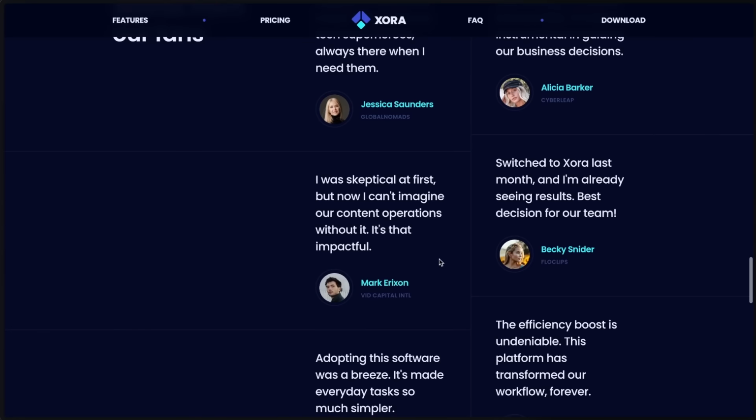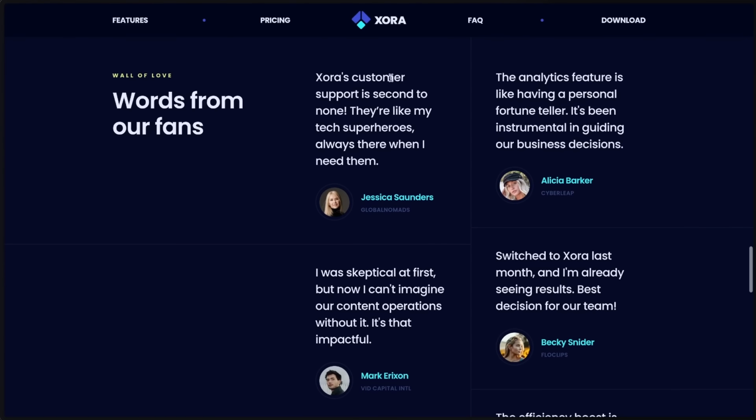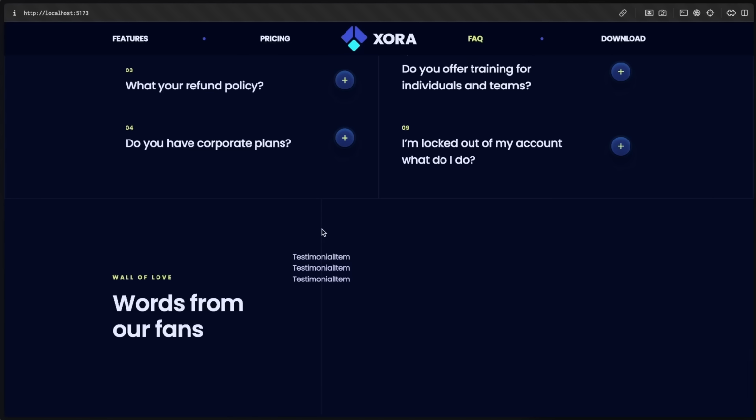I'm not sure if you can notice it. It's very small, but it'll actually make a difference in a way that makes your eye nicely fall down and follow each one of these, as they're just a bit staggered between each other. They're not in line. And we'll achieve that by rendering 2 different sets or 2 different columns of testimonials.